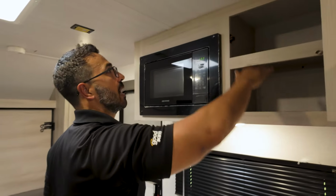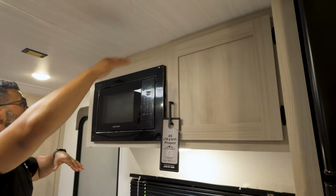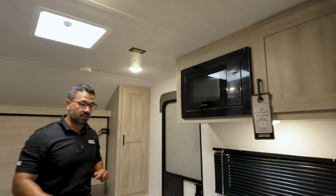Big storage here up top. Being those 81-inch ceilings, you're going to get some pretty good storage height up top as well. And then, of course, we have the microwave there.